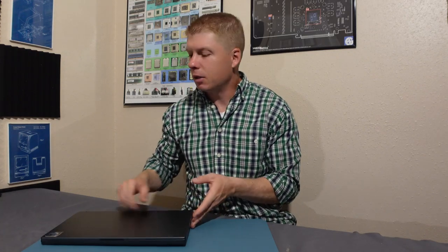That's plenty. I mean, you can make that work with just about anything. You can go USB-C dock if you need to, whatever happens to be. So I think it's a good selection of ports. It's not anything outrageous, but I think it's more than enough.